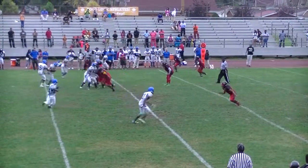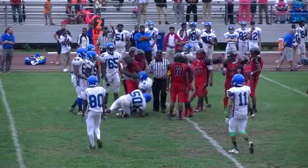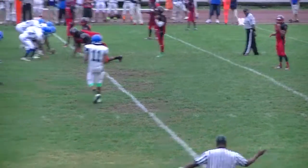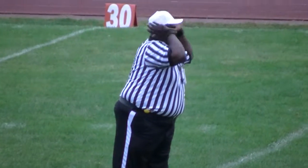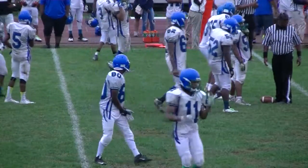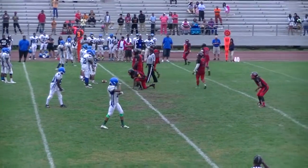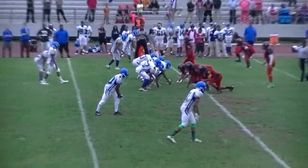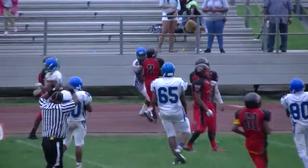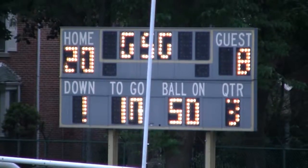Prevent defense. Up the middle and nada. Stuffed. Timeout Panthers. Keeper, far side, gets the first down. Quarterback number 5 on the carry. Under a minute left in the third.